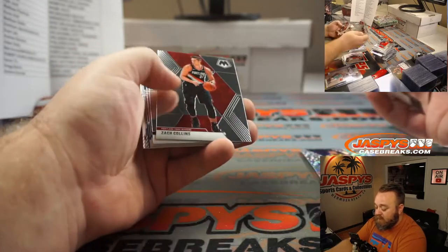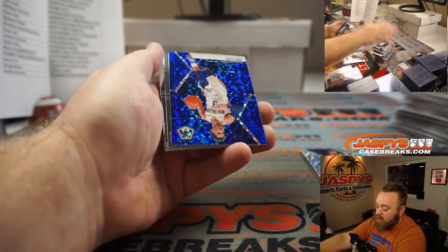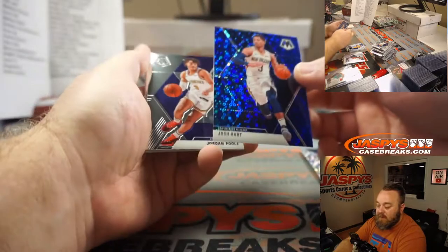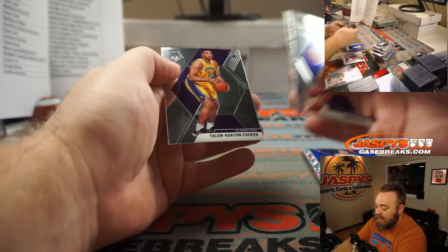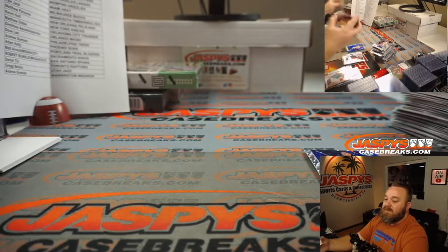Cabagelli for the Clippers. And Josh Hart Blue to 85 for the Pelicans. Matthew Parsons, Jordan Poole for the Warriors. Jarrett Culver for Timberwolves. And Talen Horton-Tucker for the Lakers. Finishes it off.